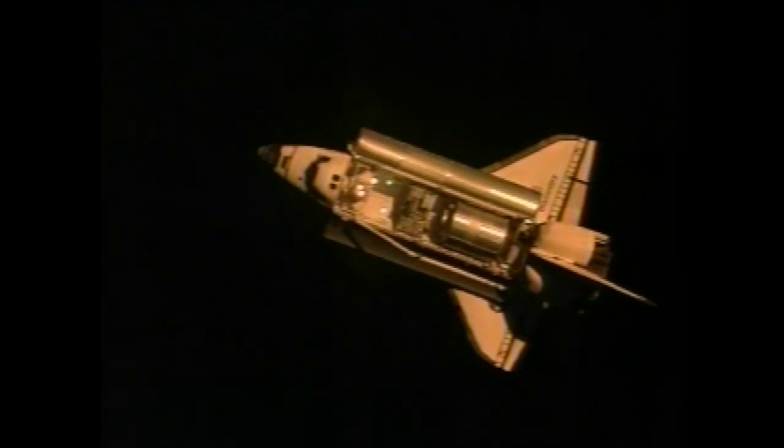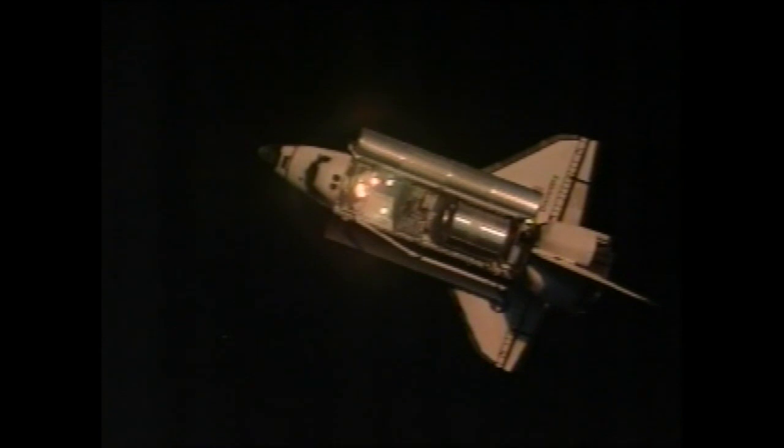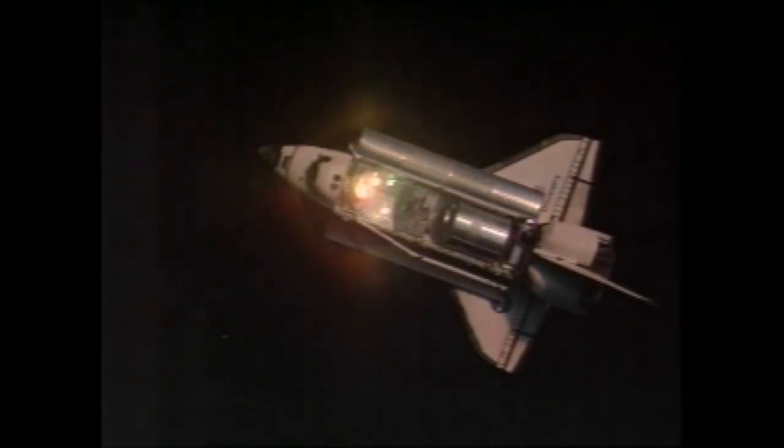Alpha, Discovery on the big loop. We are 250 feet and closing. And for John and Sergey, Discovery now inside of 250 feet. Yeah, thanks, Vegas. We're waiting for you. We'll knock when we get there.